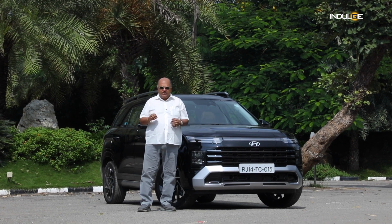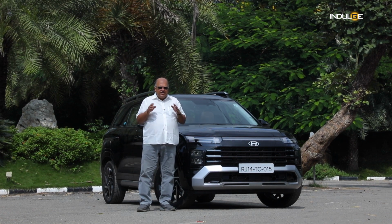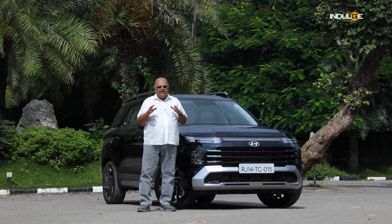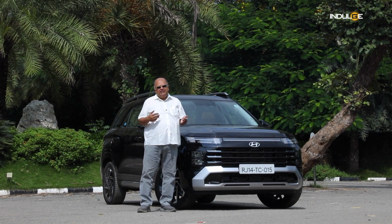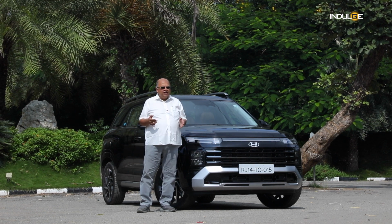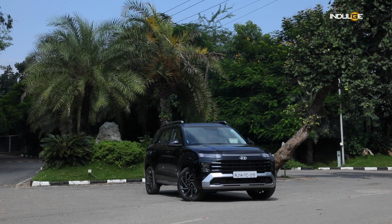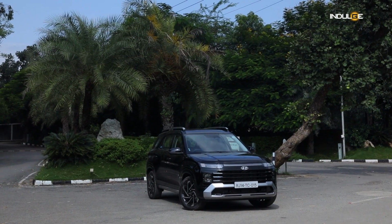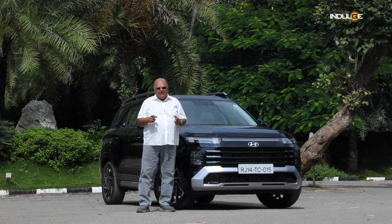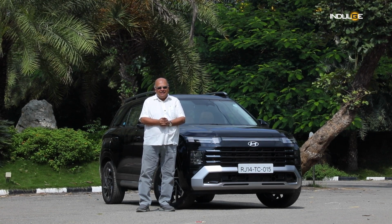Is the car worth it? That is always our question. And after driving this and after seeing all of this, I can definitely say the Alcazar is worth your money if what you're looking for is a comfortable family SUV. Every car has downsides. This car also has it. Even a Rolls Royce has downsides, as they say. But yeah, overall, I think the packaging is very good. And at this price point, I think it makes great sense. So let's say I would give this car 8.5 out of 10 at least. Worth it? You bet.